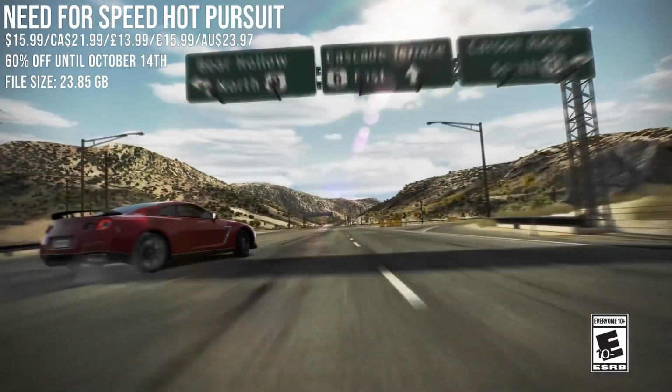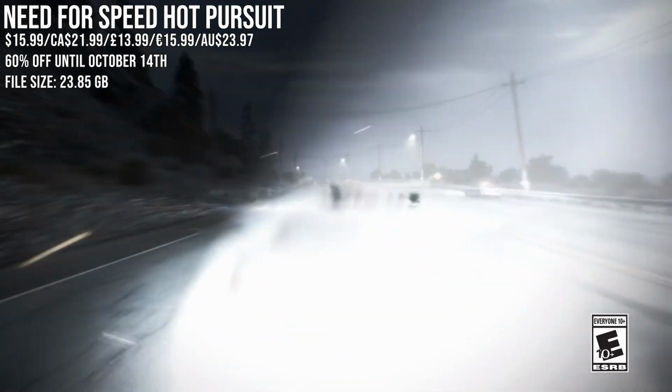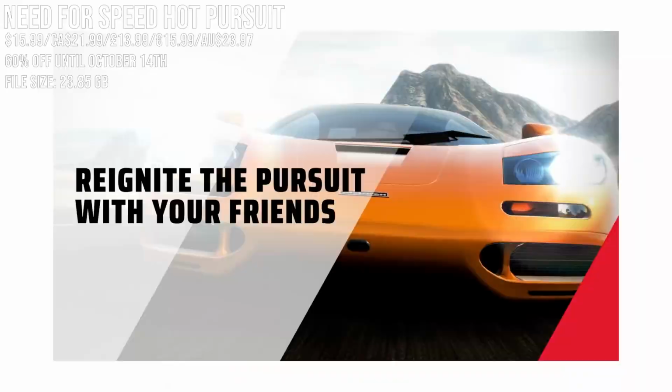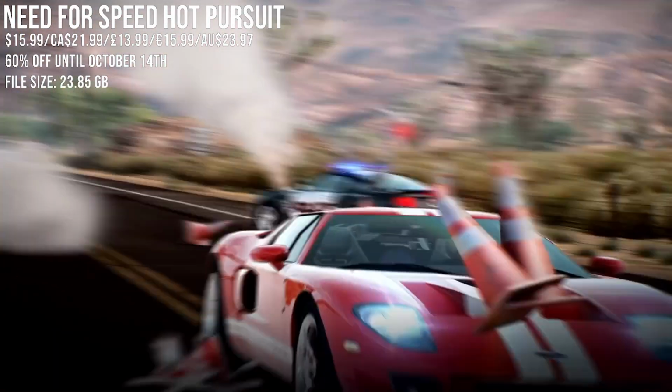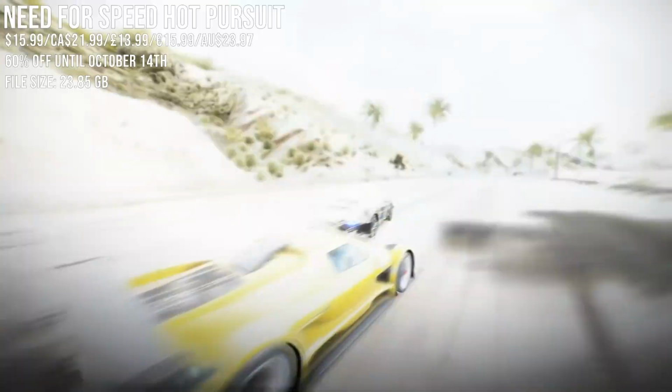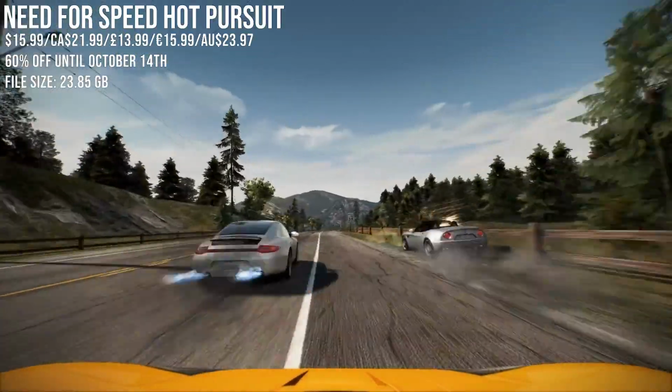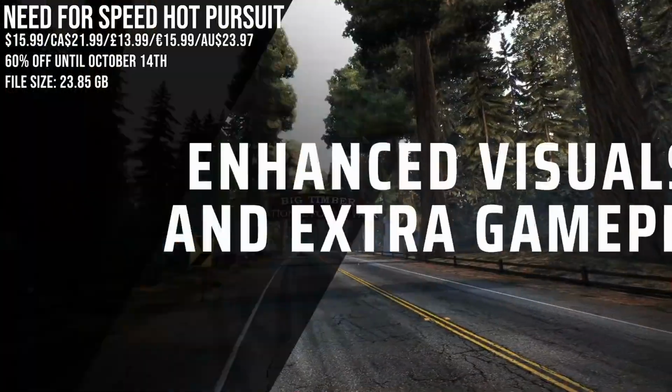Need for Speed Hot Pursuit then is one for the race fans out there, a remaster of one of this series' favourites from the team behind Burnout. It just has incredible pace, incredible carnage to its arcade gameplay, and yeah, I adored this one and I still pick it up relatively frequently. The online is a blast though, and it packs in crossplay, which is always a good thing.